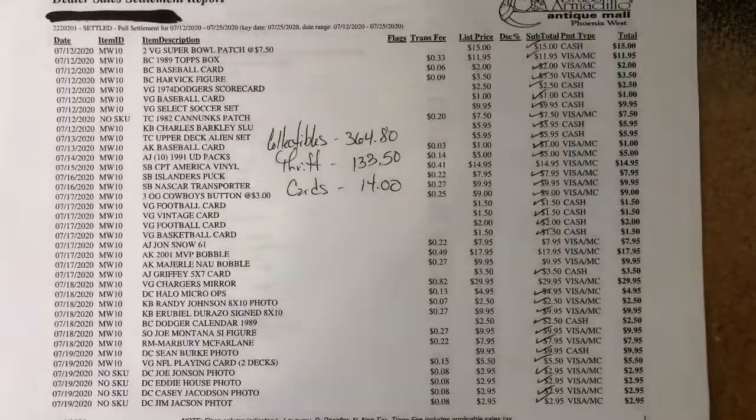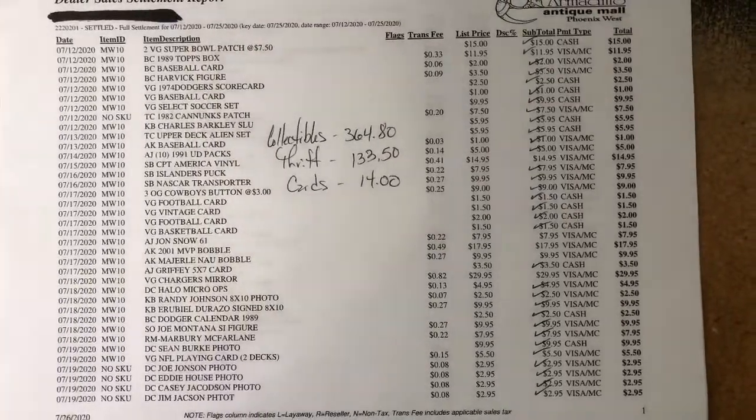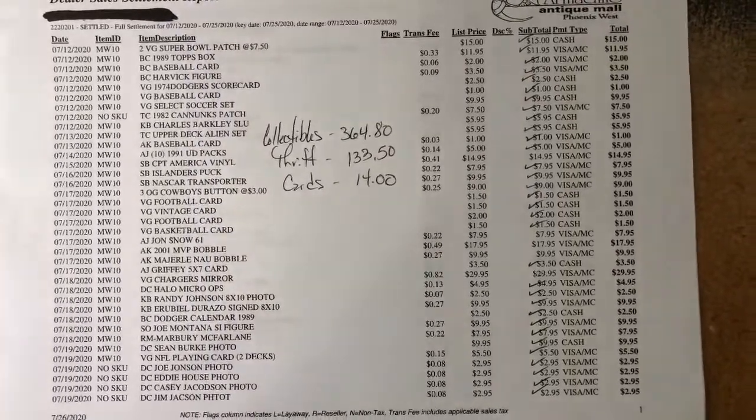You can see the kind of stuff that I'm selling. They kind of give a description of what the item sold. A lot of them are misspelled, but you can figure out what the item was. So yeah, let's go to page 2.